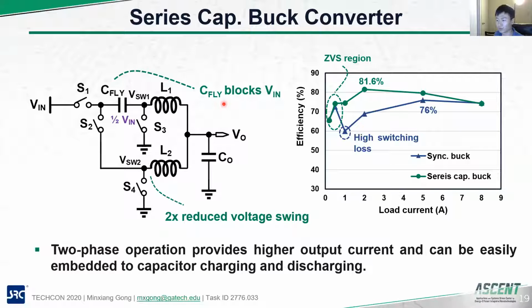Another example of a hybrid converter is the series capacitor buck converter. Compared to the 3-level buck converter, it has 2-phase interleaved operation that reduces conduction loss and can support higher output current. The 2-phase operation can be embedded in the capacitor charging and discharging states. Therefore, it is always desired for high current applications. The simulated efficiency is shown on the right. It shows good improvement over a synchronous buck converter, especially at 1 ampere to 2 ampere, where switching loss dominates.